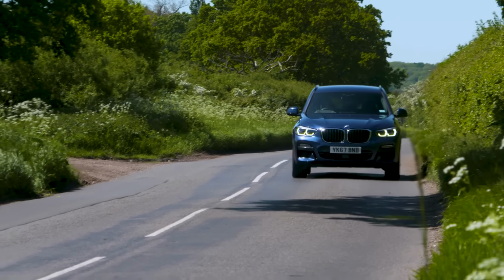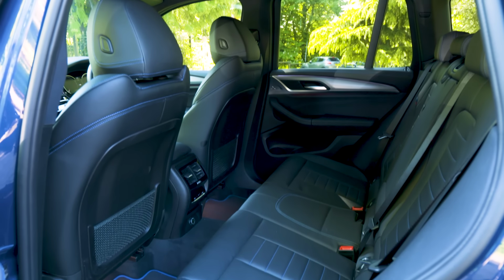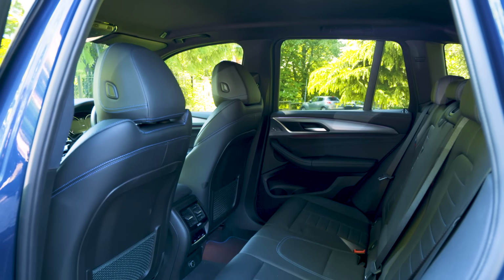The new X3 is great to drive and has a spacious, high-quality interior. In fact, we think it's one of the best SUVs you can buy.